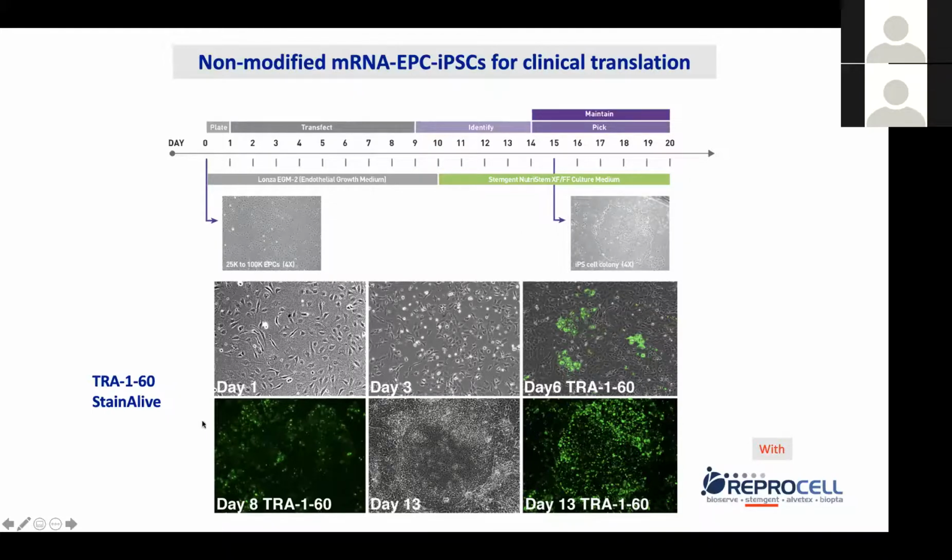Here I'm just showing you the time course using TRA-1-60 Stain Alive, again available from REPROCELL. You can see that the cells light up with the staining for TRA-1-60, and these are live cells. So it's really helpful for identifying colonies that are reprogramming correctly for you to pick.